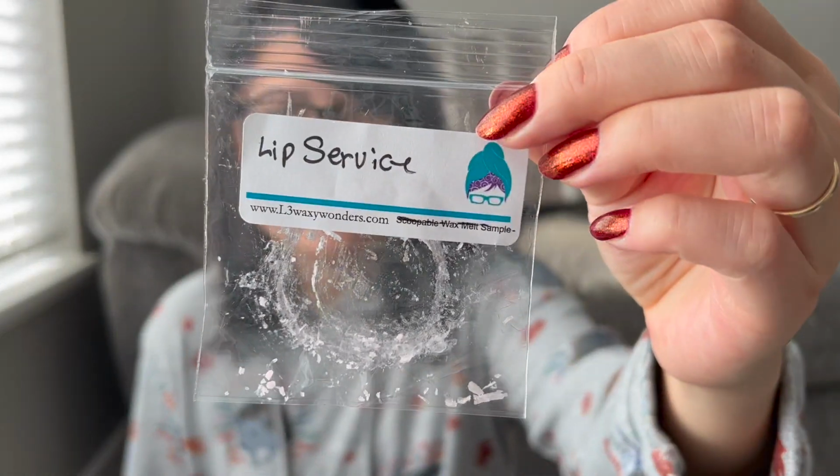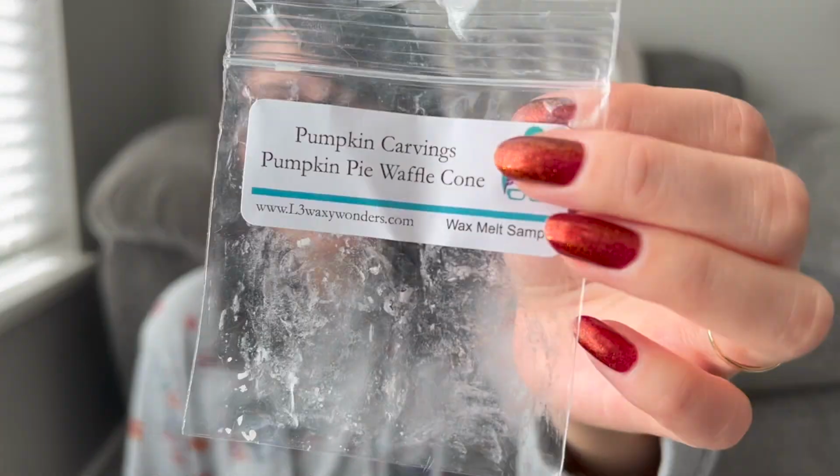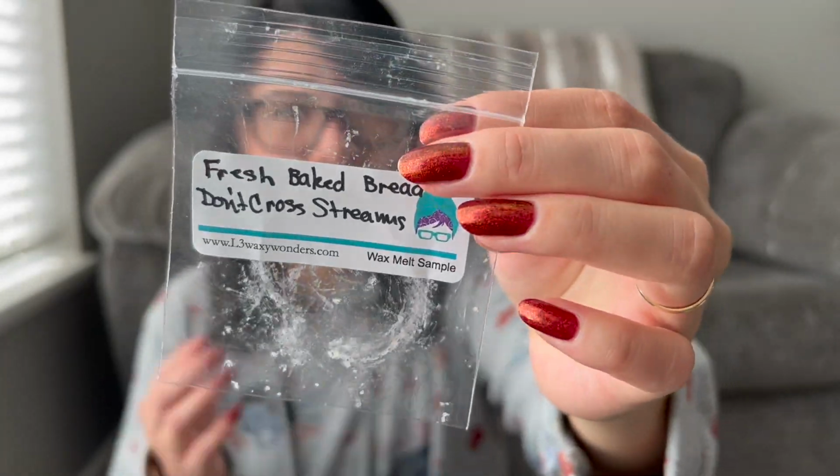We have a lot of L3 Waxy Wonders. So we have some samples. Again, I'm gonna run through these unless anything was super memorable. So I did Lip Service, Downy April Fresh Boom Boom, Rocky Road Ice Cream, Pumpkin Carvings Pumpkin Pie Waffle Cone, and Fresh Baked Bread Don't Cross Streams. This one was really good. It actually wasn't as strong on the fresh baked bread, more on the Don't Cross Streams, so I liked it a lot.